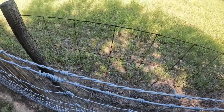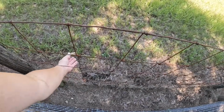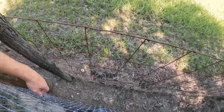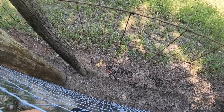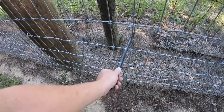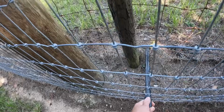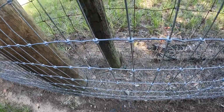All right, I'm just gonna drop him over here in the neighbor's yard. They've got a bunch of turtles running around over here. And of course he lands upside down. There he is. Okay. He's upright.